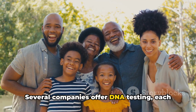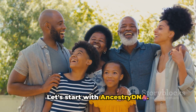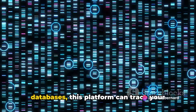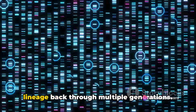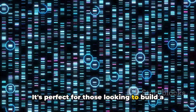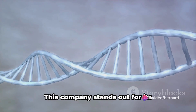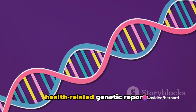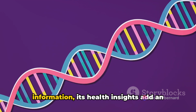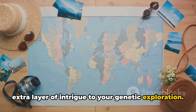Several companies offer DNA testing, each with its unique benefits. Let's start with Ancestry DNA. Known for its extensive genealogical databases, this platform can trace your lineage back through multiple generations. It's perfect for those looking to build a comprehensive family tree. Next, we have 23andMe. This company stands out for its health-related genetic reports. While it also provides ancestry information, its health insights add an extra layer of intrigue to your genetic exploration.